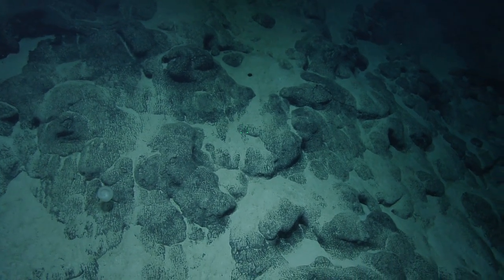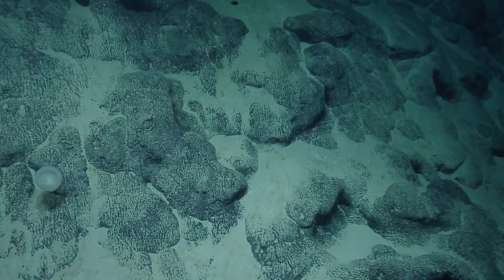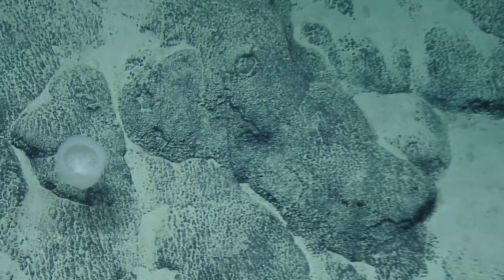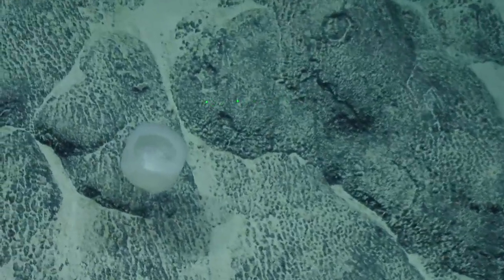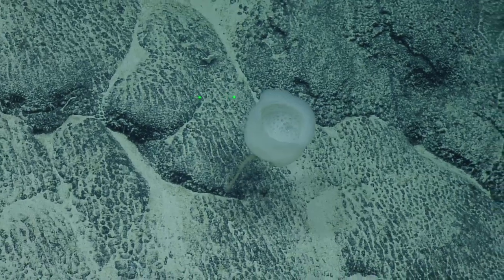Do we have time for a quick zoom on the sponge? All right, thank you very much.